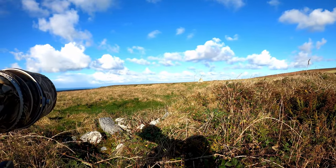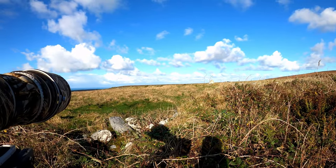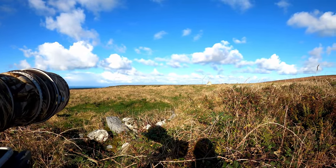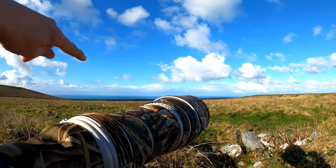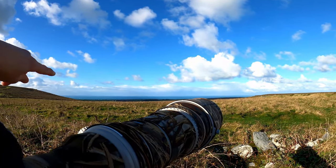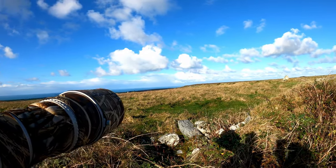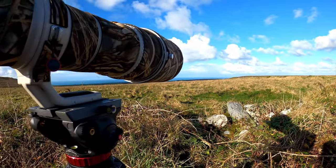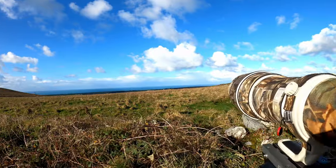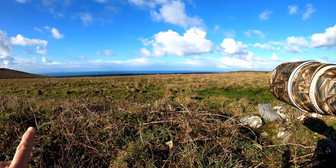The sun's behind me, so I've got nice light in front of me. Hopefully throughout the day we'll get some action, hopefully some species coming across here quite low. This tussocky grass is ideal hunting ground for short-eared owls and for other raptor species as well. So hopefully they'll come in here, and hopefully I won't be too much of a hindrance where I am. There's a little wren kicking off there, and we'll get some results.